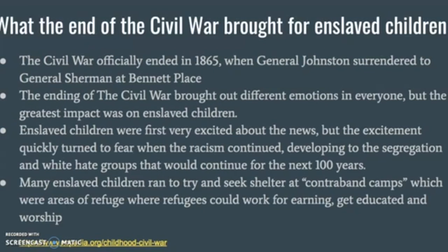So, what did the end of the Civil War bring for enslaved children? The Civil War officially ended in 1865 when General Johnston surrendered to General Sherman at Bennett Place. The ending of the Civil War brought out different emotions in everyone, but the greatest impact was on enslaved children. Enslaved children were at first very excited about the news of the war, but the excitement quickly turned to fear when they realized that racism would continue and develop into segregation and white hate groups that would continue on for the next 100 years, into the 1960s and then into the civil rights movement.